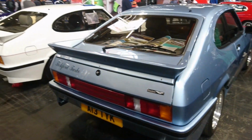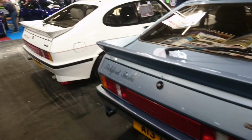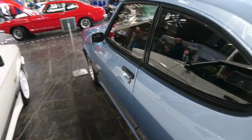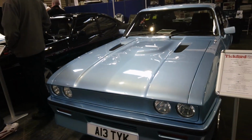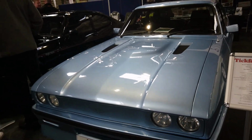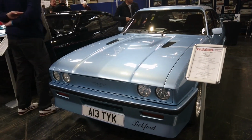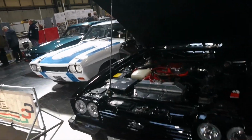And this is a Tickford Turbo. It's like a 2.8 with a lot more power. This is on a personal plate, so I don't know what year this is, but these are now rather nice. Are those Aston Martin V8 wheels on it or something? Wow. This one doesn't say what year it is. Yeah, it's an 84. So actually that plate isn't too far off. That's actually a proper age-appropriate plate for it.